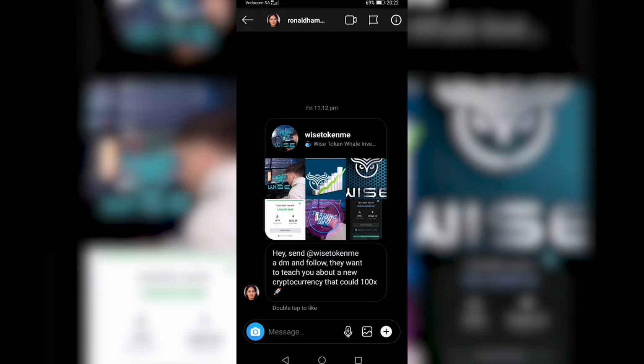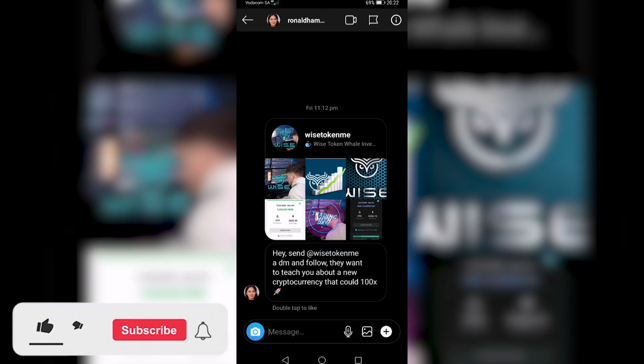But the problem comes in when the message has been read, that unsend button won't appear, so you won't be able to delete that message from both sides. So in a nutshell, yes, you can delete messages from both sides provided that the message hasn't been read yet.